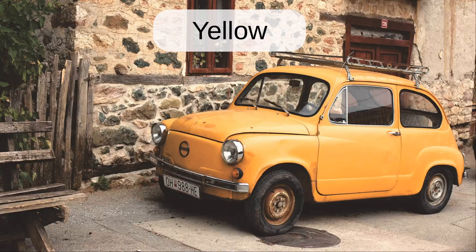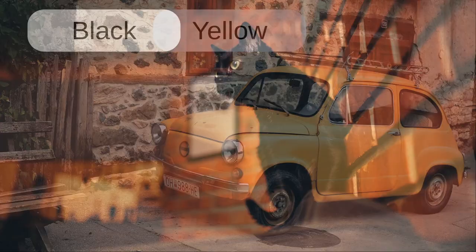Colours are a way to describe something. There might be several cars in a street, and saying that yours is the yellow one might be a way to help it get found quicker.